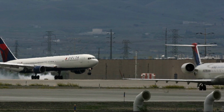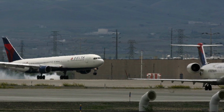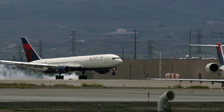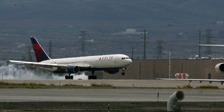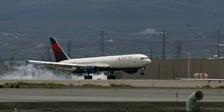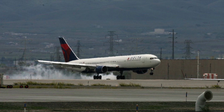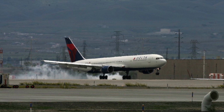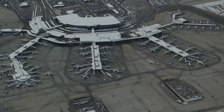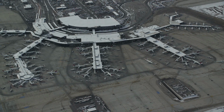The first transatlantic route from Salt Lake City started in June 2008, a Delta Airlines flight to Charles de Gaulle International Airport in Paris, France. In November of the same year, the first non-stop Asian route out of Salt Lake City began with service to Tokyo Narita International Airport in Japan, again with Delta Airlines. Over time, more airlines have come to the airport, making SLC the Crossroads of the West.